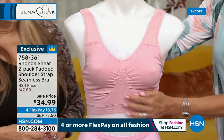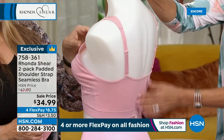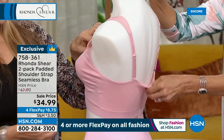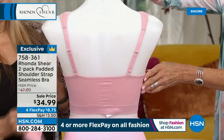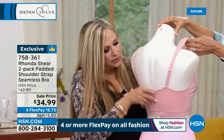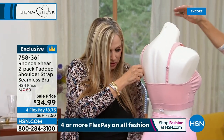So this is without the pads. Yes. And so, you know, I'm not sure if this is a medium and it's maybe not fitting our girl as well as it should, but it's going to hug you and it's going to fit you perfectly. I'm trying to see the size on this one, but I don't see the size. But you do have the adjustability, and what you're going to love about that, watch this.